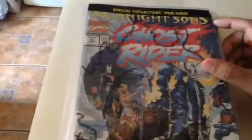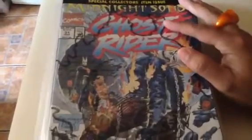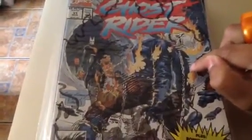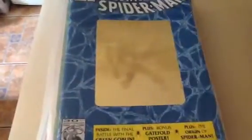Also picked up Ghost Rider issue 31. This is a bagged issue, and it has artwork by Andy Kubert, and I really like his artwork, so that was cool. And it also comes with a poster.